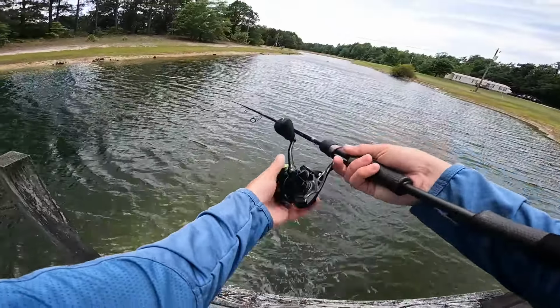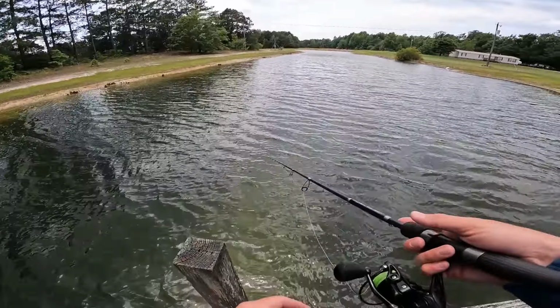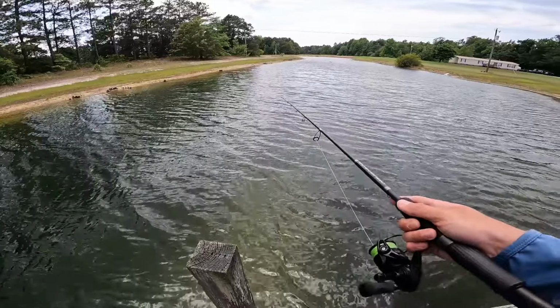All right, last cast to basically the only good deep section left that I couldn't hit from that bank. I can hit from out here on the dock. And if we don't get anything here, you're gonna see the next shot at one of the other ponds. Because why the heck not?